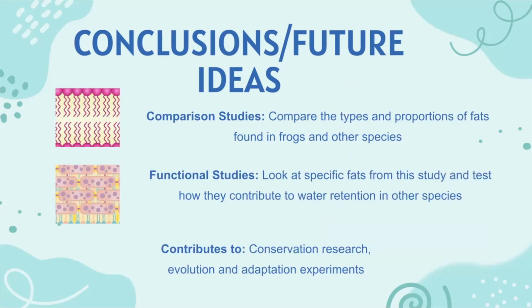So, for future ideas of where this type of research can go, we could conduct comparison studies, which basically compare the types and the proportions of fats that are found in frogs and other species. Functional studies, so isolating specific types of fats and testing how they can contribute to water retention across a bunch of different species. And this type of research can ultimately contribute to conservation research, which is really important if we're looking at climate change and how issues like that are affecting different species and the methods they have to adopt to adapt to rising temperatures. This type of research could also be really significant for looking at evolution and trying to find common ancestors between different frogs or different species based off of the way that their skin or cocoons are composed when it comes to these different kinds of fats.